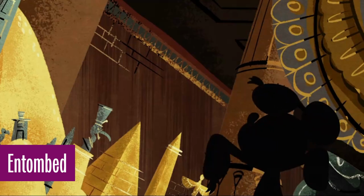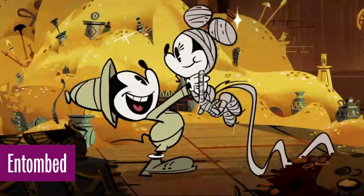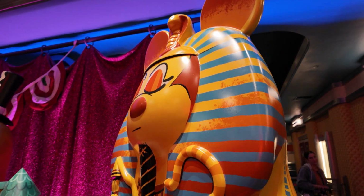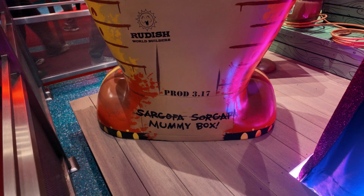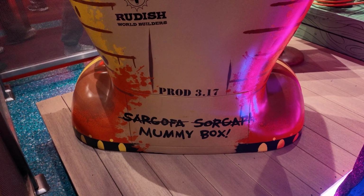Entombed follows Mickey and Minnie exploring an ancient tomb, facing traps and mummies in a slapstick adventure. In the queue, you'll see the sarcophagus from the short, its stone surface carved with ancient symbols, and if you peek at the back, attempted labels by a cataloger say "sarcopha, sarcopha." Those are crossed out before he settles on "mummy box." This always makes us laugh.